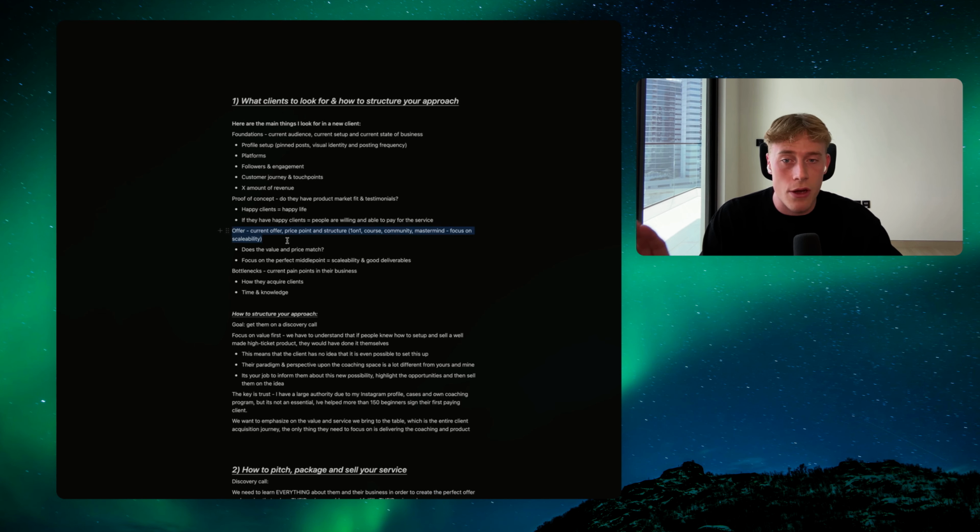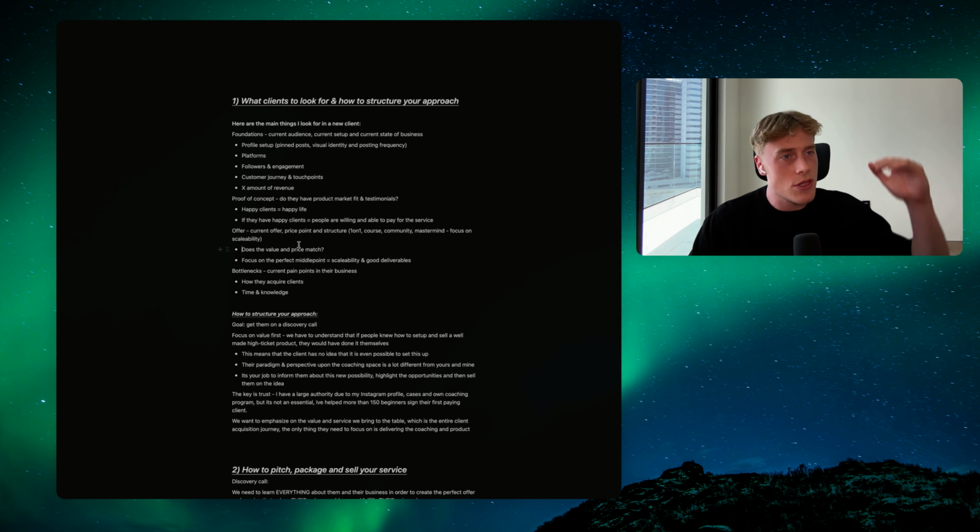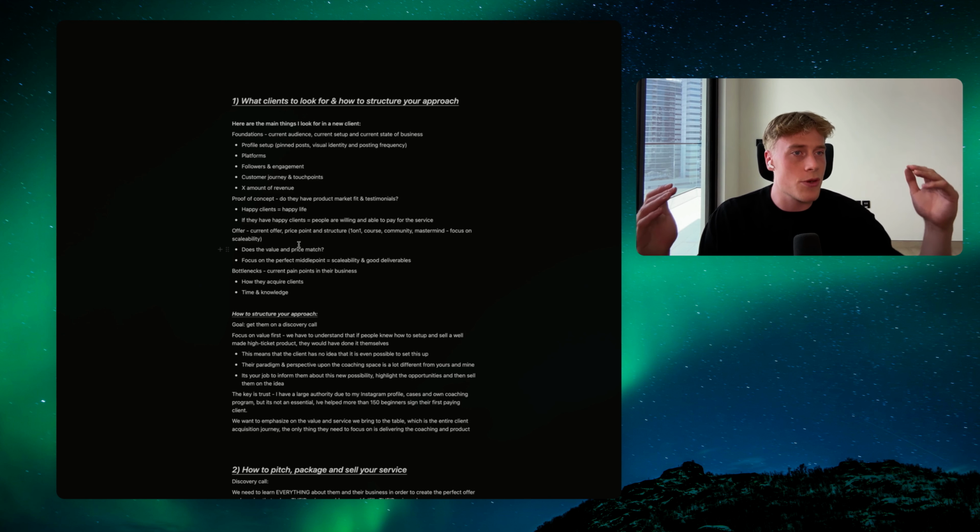Also look at their current offer. A lot of coaches that you'll find only sell their time, which means that they just sell one-on-one coaching. They sell their hours. That is tough for you if you come in as a growth partner and an agency, because there's not a lot of scalability. There's only a certain amount of hours in a day where a coach can work and coach these people.